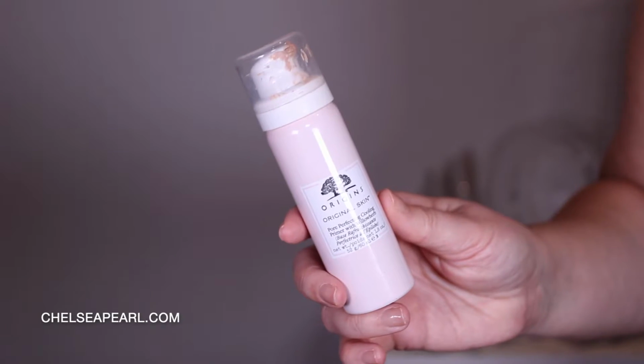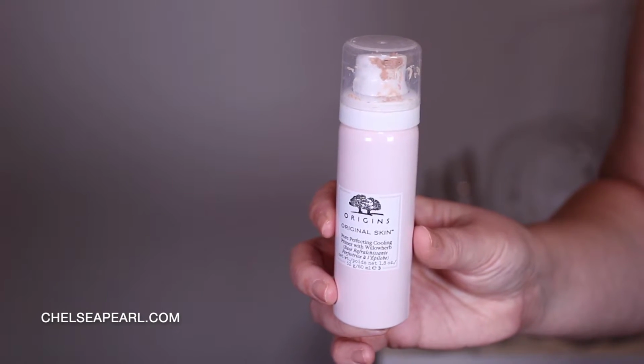The Origins Original Skin Primer. This is that mousse primer that gives you a matte finish. It sounds like there's a little something in there, but it's done. It just spits when it comes out. I don't know if the pump is clogged, but I'm just done with this. I'm ready to retire it, but I am counting it as done because I can't get any more out.